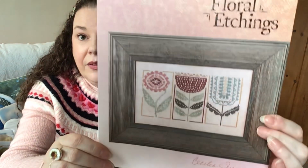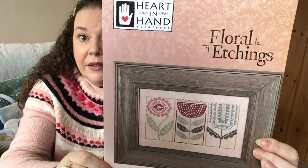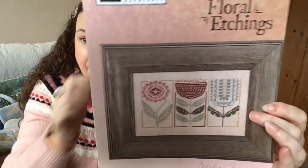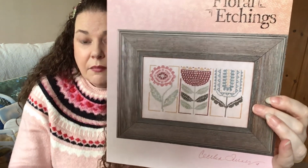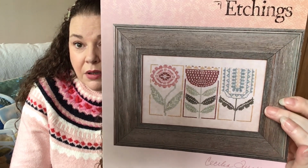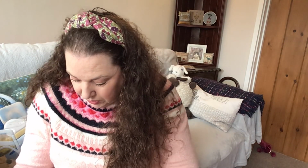So, just trying to think what I'm going to show you. Yes. So I have a friend who is having a special birthday this year, and I have decided to stitch this. So it's Heart in Hand floral etchings, and I am not using the called for, I'm using threads from stash. And I started this last night so that I could show you.